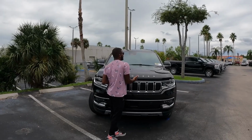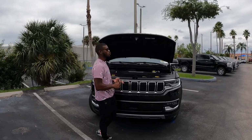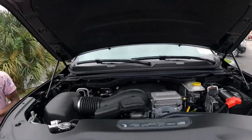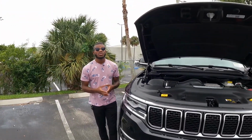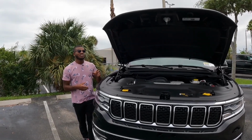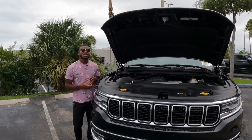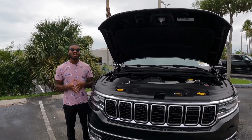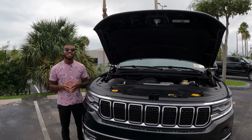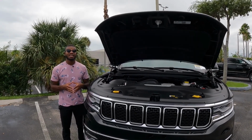This does have Jeep's 5.7 liter V8. This powertrain makes 392 horsepower and 404 pound-feet of torque. It is paired with an 8-speed automatic transmission, which is very silky and very smooth to shift the gears. As the Wagoneer sits here, it weighs around 5,700 pounds, and Jeep says you can tow 10,000 pounds properly equipped. Fuel economy for this V8 is rated at 16 in the city, 22 on the highway, and 18 combined.